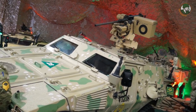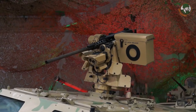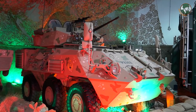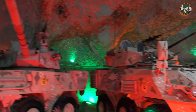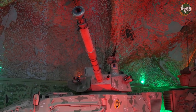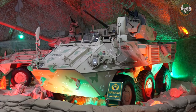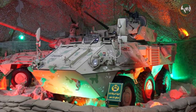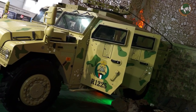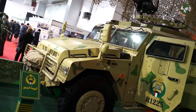It's controlled with a joystick from inside the vehicle, and you can use a 50 cal as a weapon. This is the main vehicle we have in the National Guard, with a 90 millimeter cannon and a 25 millimeter cannon. It's been built in Austria. This is the new version, and the 90 millimeter is the old one. In 2016, this one joined the National Guard service.